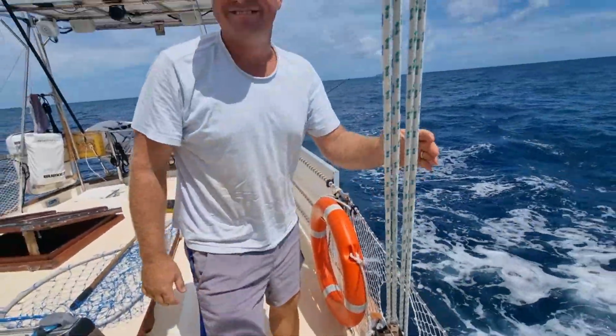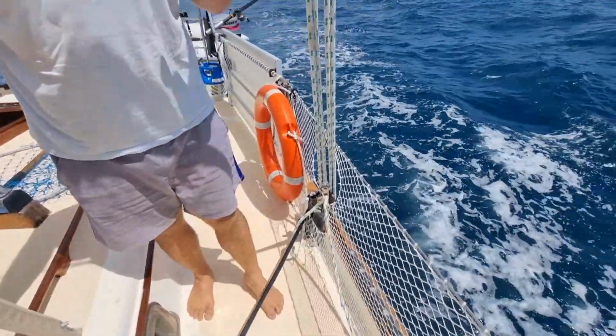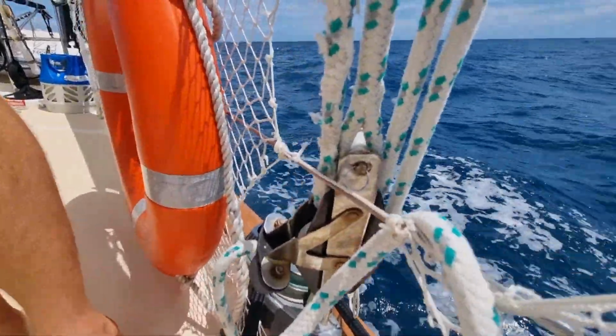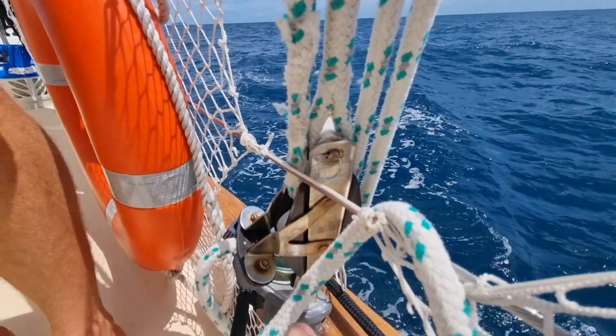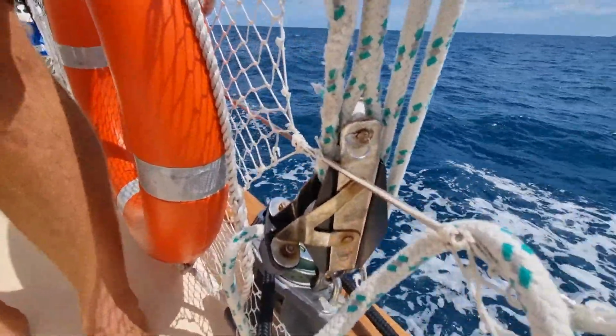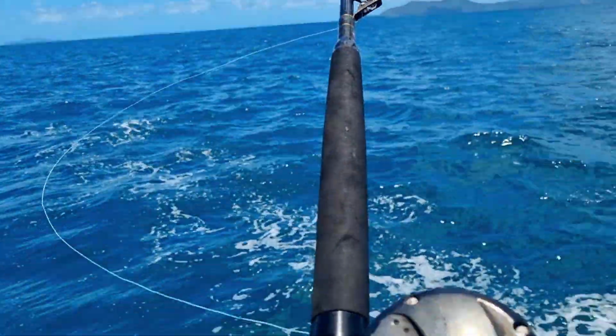Brilliant. Yeah, all fixed. We just noticed that the pin was missing out of the check stay right there, that round one. And Sam's just fixed it. We had another one on board, so now the pin's back in.